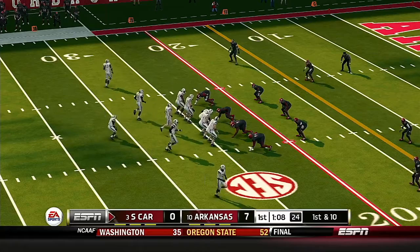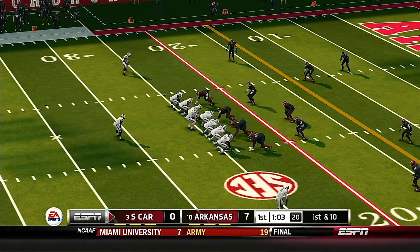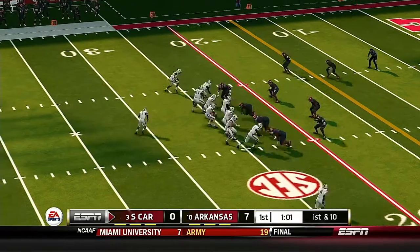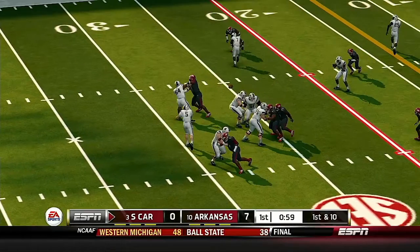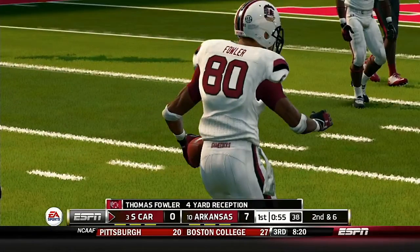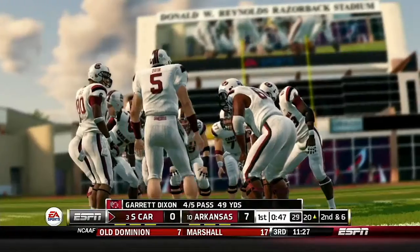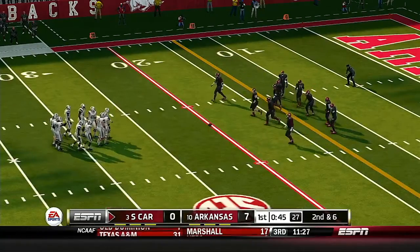Double tight. From the 24-yard line, it's first down. Is caught, the defense lays him out. Number 25 makes the tackle at the 10-yard line. That makes it second and 6. Man left.